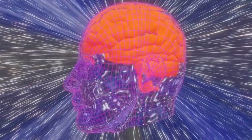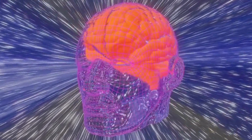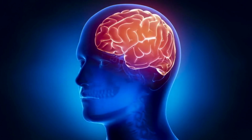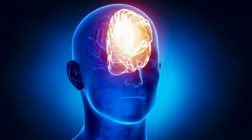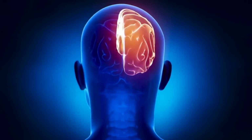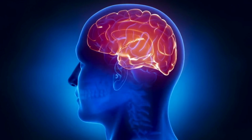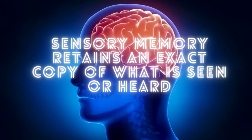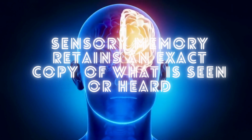Sensory memory is affiliated with change of energy from one form to another. Since the brain can only understand electrical stimulation, the body has special sensory receptor cells that transduce this external energy into something that the brain can understand. Sensory memory also retains an exact copy of what is seen or heard.